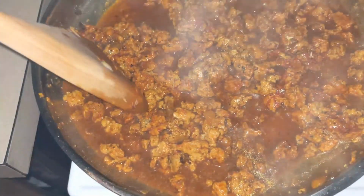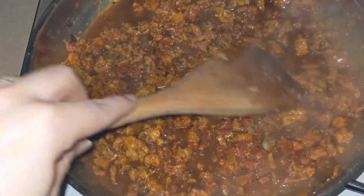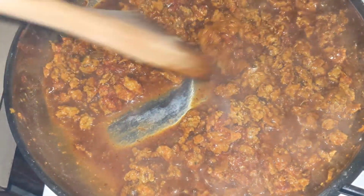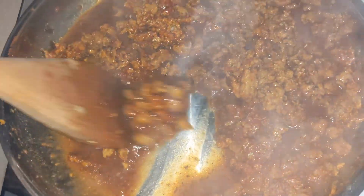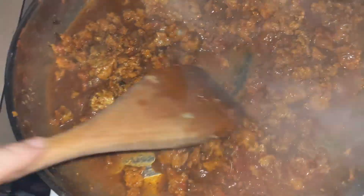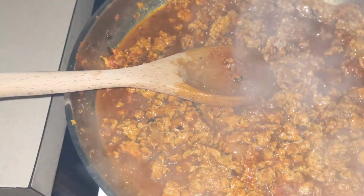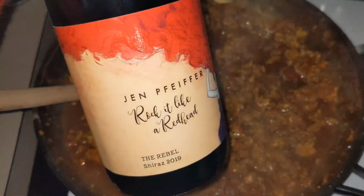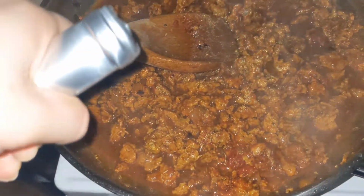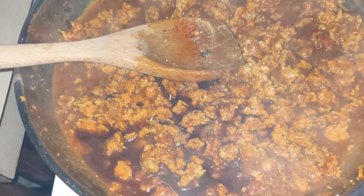We are pretty much right where we want to be. Look at this. I mean, it's all scraped up. It took no effort whatsoever. The bottom is completely clean, but it's nice and thick. So I'm going to go ahead and add a splash of this red wine. It's a good wine. I know some people use cooking wines that they don't like to drink. I would drink this. I do drink this.